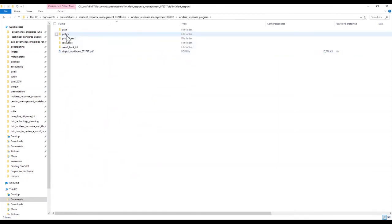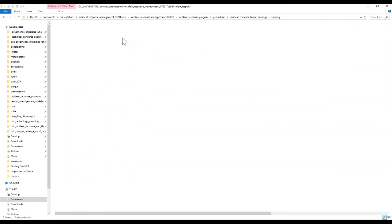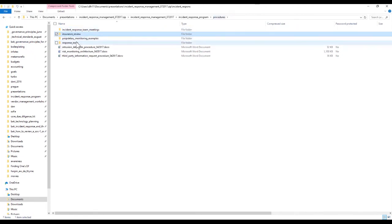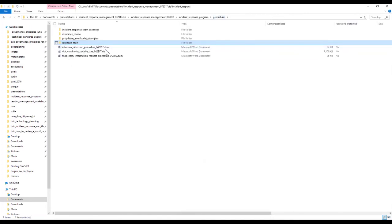But what we want to do is take everything that's here: the training, the calendar, the testing, even the insurance review, by the way, the response tools. And by the way, all this is just one of those 3 teams. This is the incident response team's tool set.